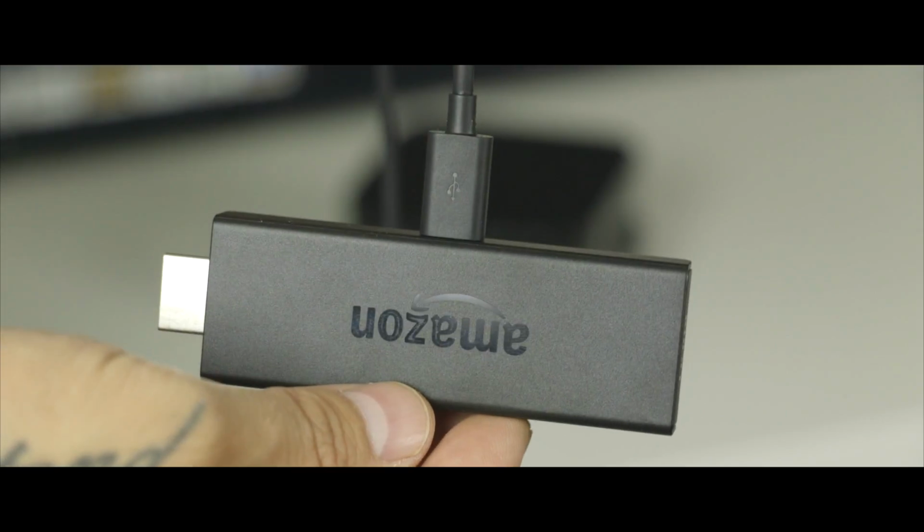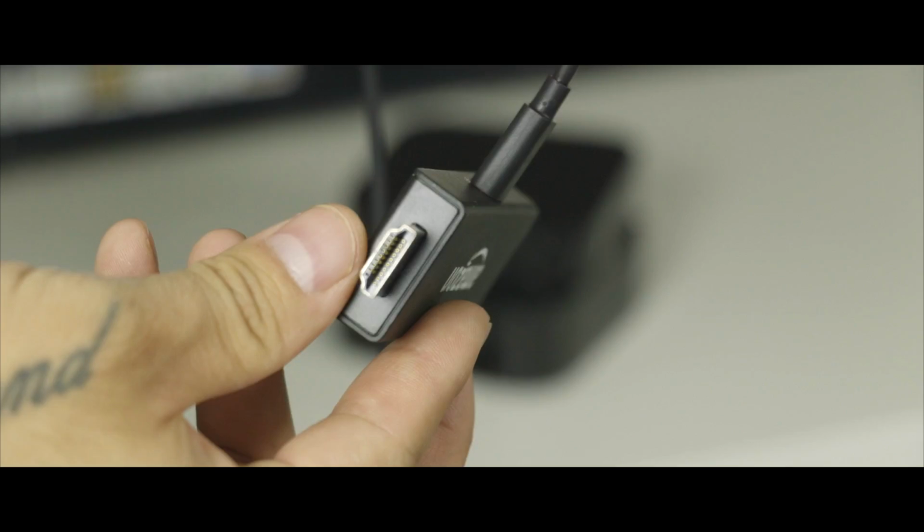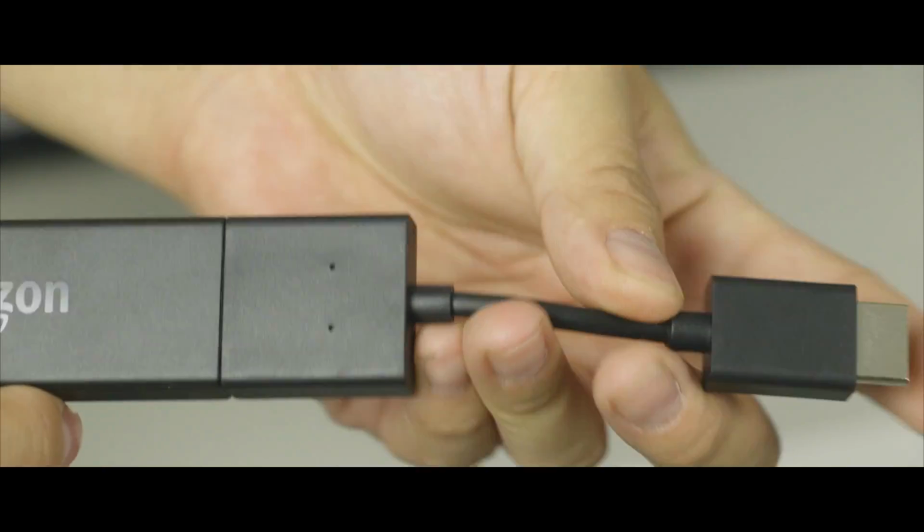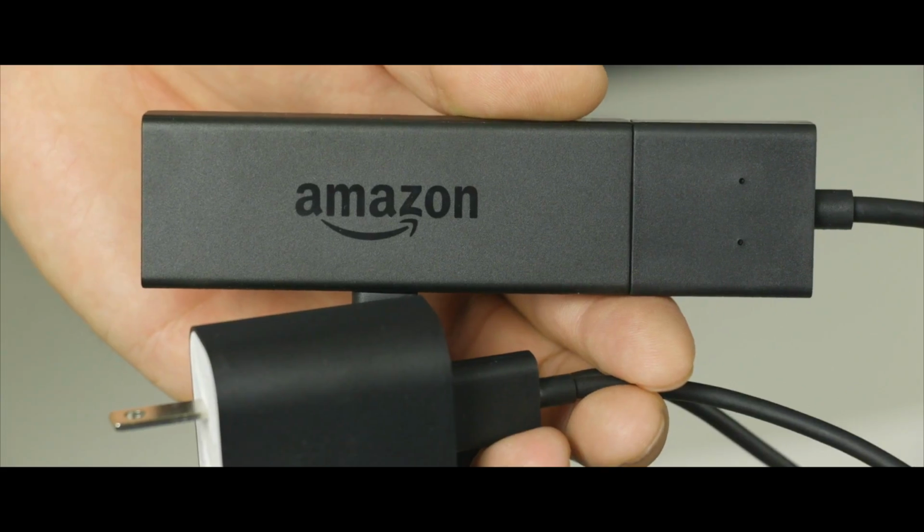There's not enough room to plug in that HDMI block from Amazon. You have to use the adapter, and it's flexible, so it's decently long. And here's the adapter that you would definitely need, because for most modern TVs now, there's not enough room to plug in that. You can kind of maneuver it into the space that you need, and it works pretty fine.